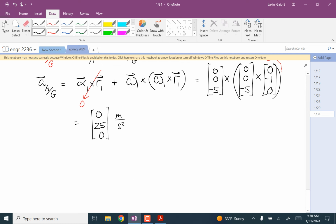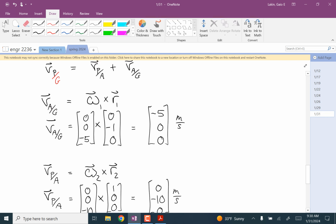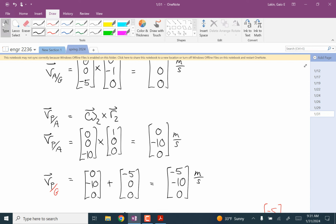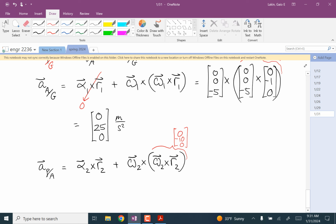And now we'll do the second one, the acceleration of P relative to A is alpha 2 cross R, plus omega 2 cross quantity omega 2 cross R2. Omega 2 cross R2 was 0, negative 10, 0. The alpha term goes away.